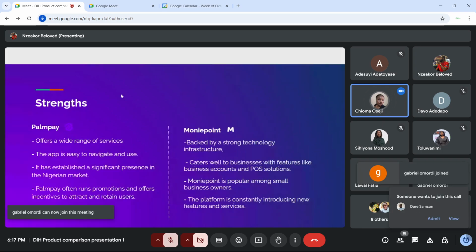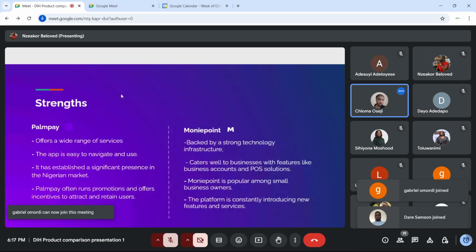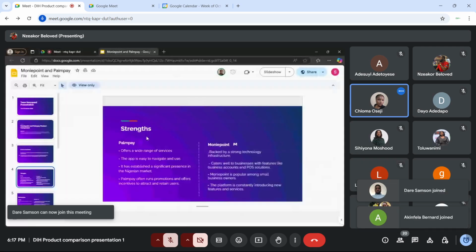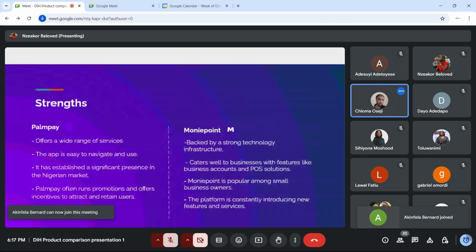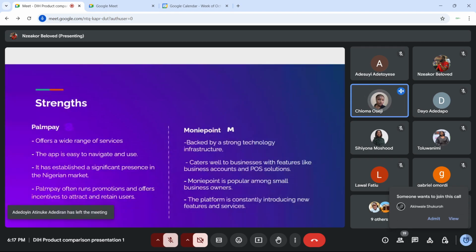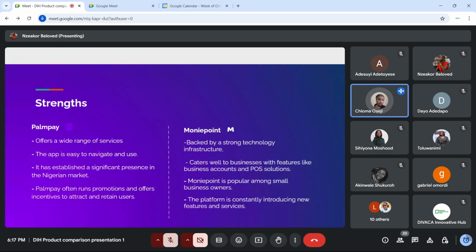PalmPay offers a wide range of services, and the app is easy to use and navigate. It's also very prominent in the Nigerian market. They also always run promotions and offers to retain and attract users. While MoneyPoint is backed by strong technology infrastructure. They cater to businesses, and I think because of them, POS is really prominent in Nigeria. It's also constantly introducing new features and services.